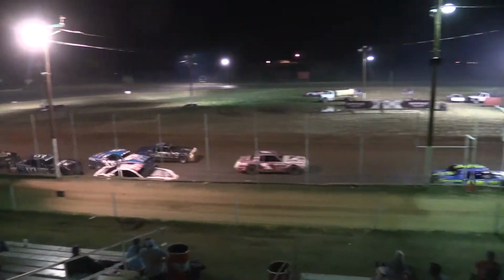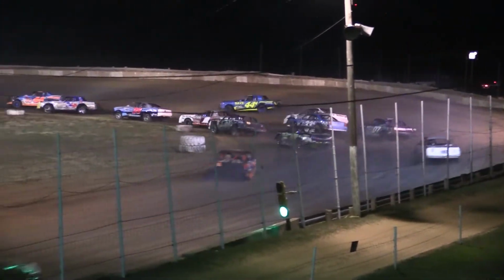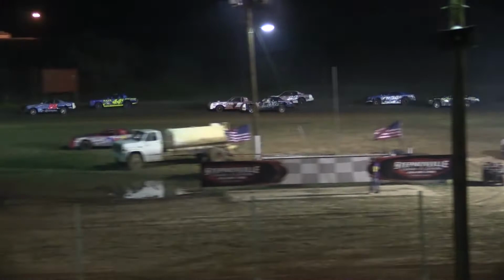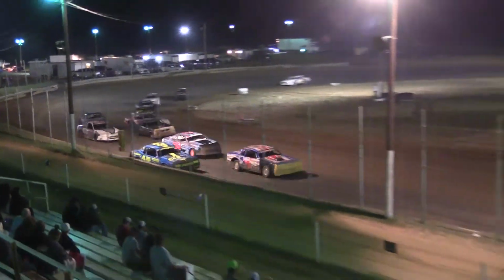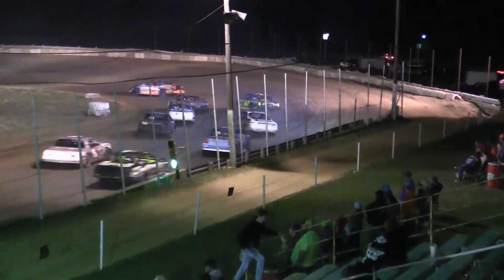4 wide down the front straightaway as they roll into turn 1. Everybody nose to tail, bumper to bumper, roaring down the back straightaway. Egbert looking to make a pass up top for the number 3 spot, take it away from Husky. Egbert now working on 2nd place, working on O'Brien.